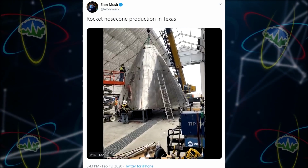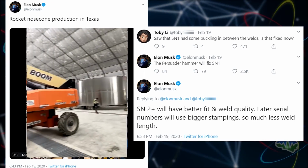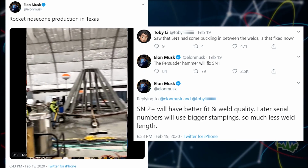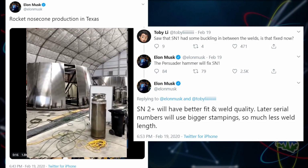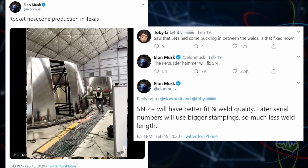Yeah. This tweet from Elon, Rocket Nose Cone Production in Texas. And Toby Lee said, "Saw that SN1 had some buckling in between the welds. Is that fixed now?" And Elon said, "The Persuader hammer will fix SN1. SN2 Plus will have better fit and weld quality. Later serial numbers will use bigger stampings, so much less weld length."